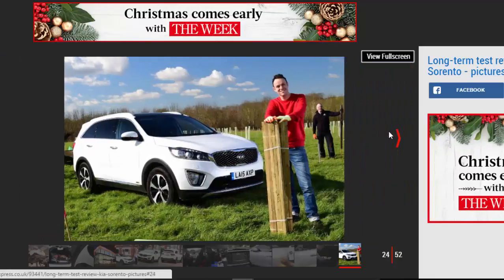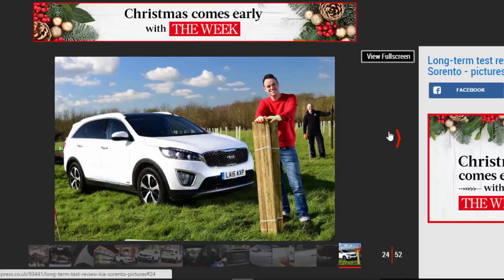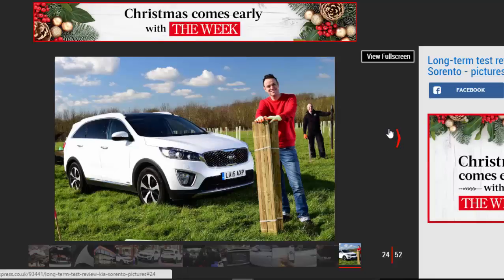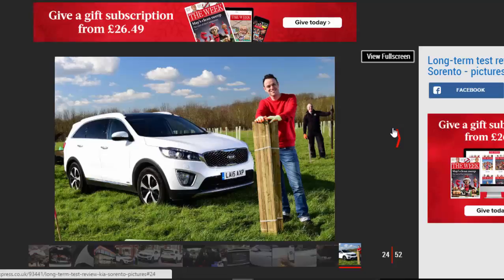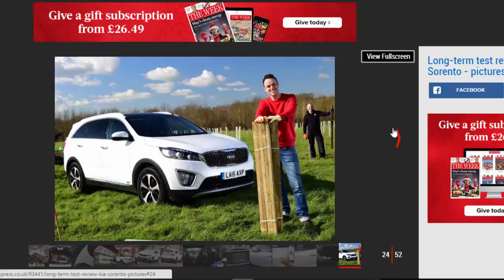Kia Sorento, third report. Big SUV swaps city life for countryside with ease. Mileage, 6,920. Economy, 25.2 mpg. Our Kia Sorento has excelled on the suburban streets of southeast London during its 8-month stay with us. But with standard four-wheel drive, it's capable of much more than the nursery run, so we decided to venture further afield to thoroughly put it through its paces.